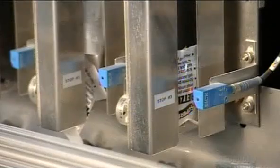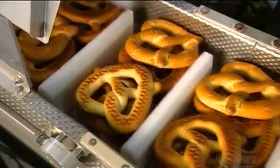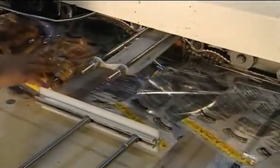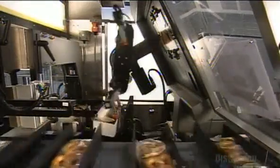There, a machine drops a packet of coarse salt into each bin of 6 pretzels. A mechanical arm nudges the pretzels over to make room for it. The salt packet lets you season your pretzel the traditional way before warming it up at home. The machine blows open plastic bags with compressed air. Mechanical arms push the pretzels and salt packet inside.